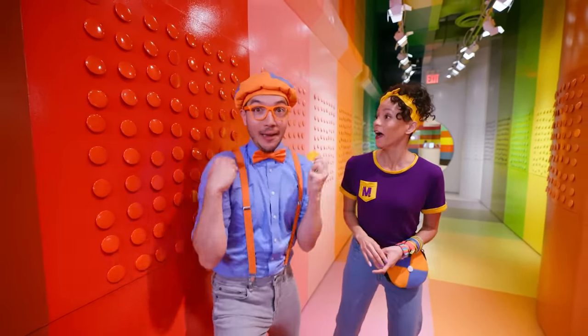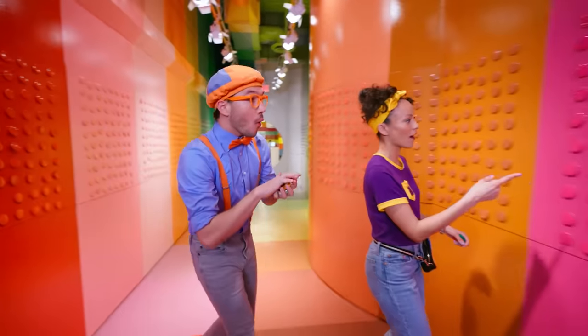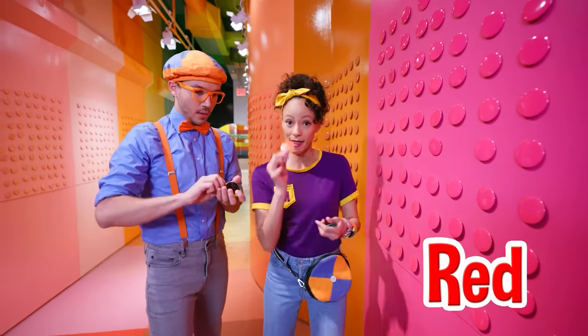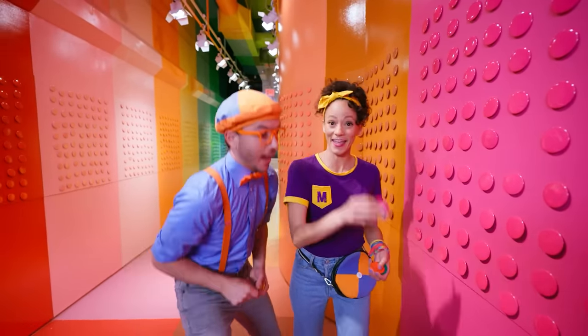It's so bright and fun. Oh, I like this bright and fun color. Whoa, it's bright pink. I wonder how you make pink. Oh, you take red and white. Yep, mix it together, and you'll get pink.